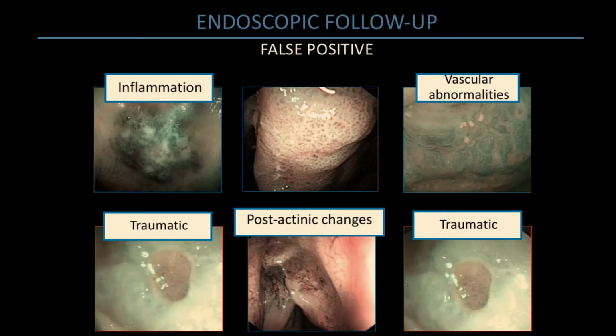This is an example of false positive due to inflammation, to post-actinic change. You can appreciate the abnormality of vascularity, but it is not concentrated in a well-demarcated area. This is the big difference. And also the density of the dark spots is lower compared to the neoplastic lesion. This is very important to keep in mind.